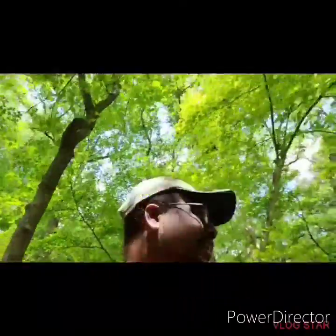I see the sign. I think I'm on the wrong trail for it. Let me just see where this... Yeah, it's a campground. So, yeah, I went the wrong way, but I can see the sign right there. So, I think the parking lot's coming right there, too. Okay. Oh, thank you. So, I just gotta go back to the path where I crossed.